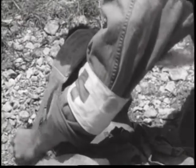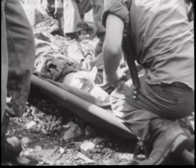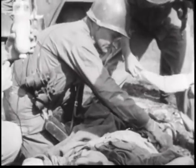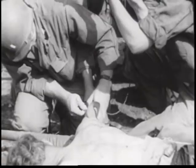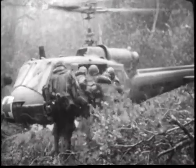Therefore, medical units must be located as close as possible to the scene of combat. This principle of proximity applies particularly to the aid man, the aid station, and to those levels of medical support essential to the resuscitation of patients. When it becomes impossible to establish forward treatment facilities as near to the combat area as desirable, the deficit must be made up by increasing the emphasis on rapid evacuation.